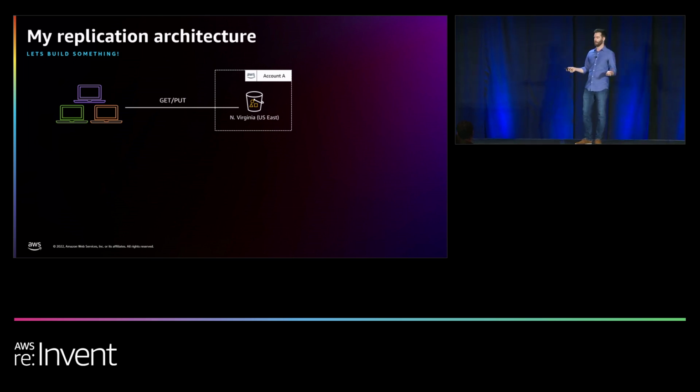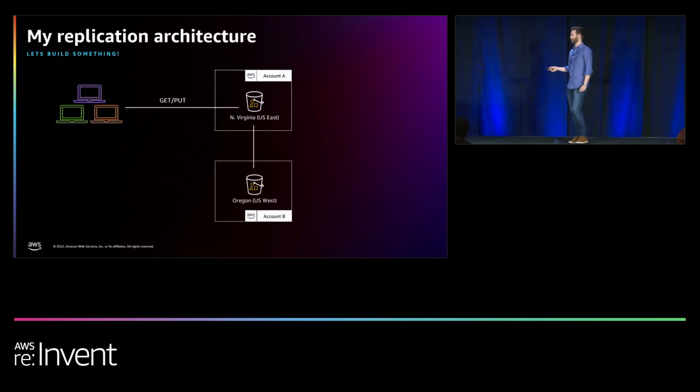So what could I have done at that point? Well, I could have thought, hey, why don't I try and replicate between two accounts? And the benefit there is that you have a separate permission set in both sides. And so for whatever reason, somebody got into your account A and started deleting objects, or you had a rogue script that was deleting objects from your bucket, it would be very, very difficult for them to also gain access to account B.